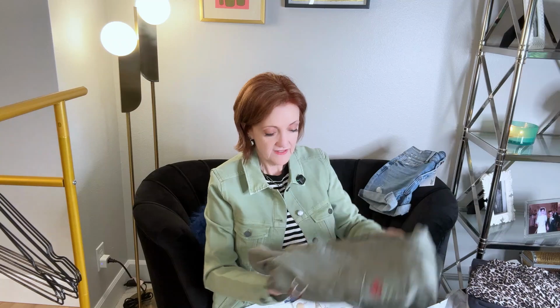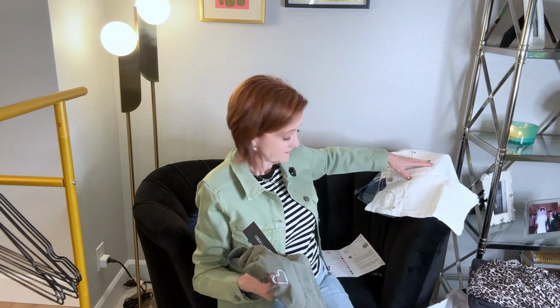These are the Democracy Absolution high-rise shorts in Optic White, size 4. Their price is $68, which is pretty average for Democracy, and I still can't find those other shorts on here, but I'll get back to them. Let's take a look at this. Looks like a jacket.